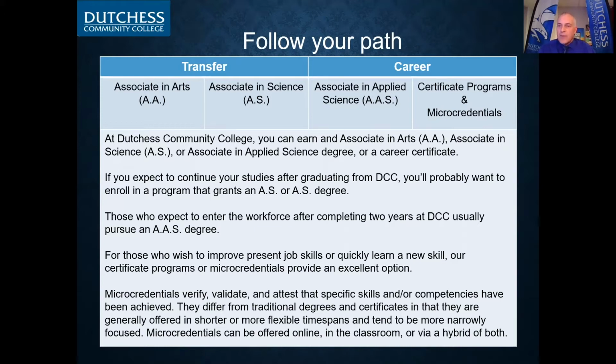We also offer certificate programs, which are one-year programs, and micro-credentials, which are usually 3-4 classes that will give you a certain skill and a certain badge. It's not a degree from the college, but it's a way to enhance your skills. So we have a wide variety of programs based on what you're coming in and what you're looking for.